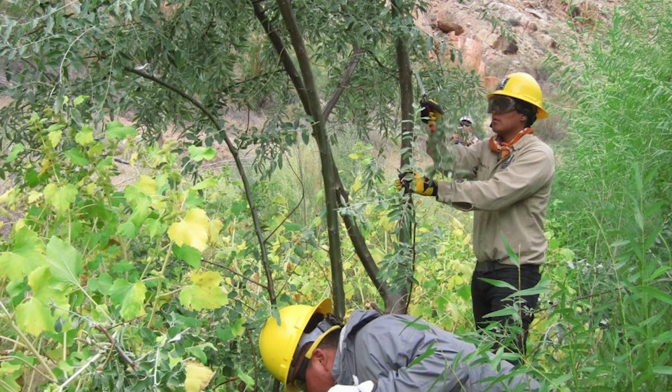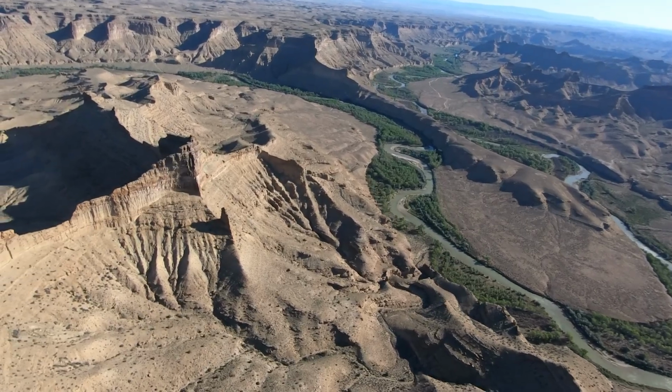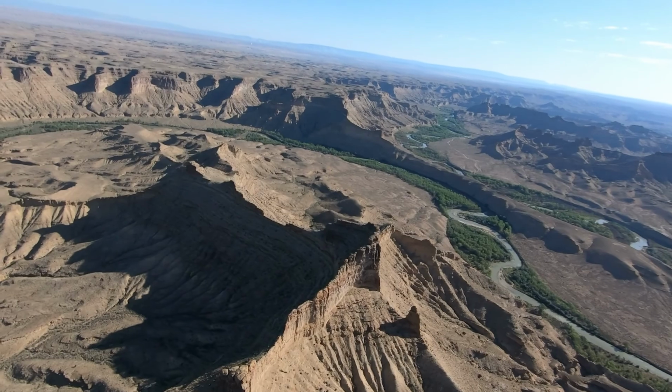Wow, that's a big job. Big job. Who's taking that on? BLM, or do they get volunteers? Yeah, volunteers, BLM, and then they'll pay for technicians to do it.